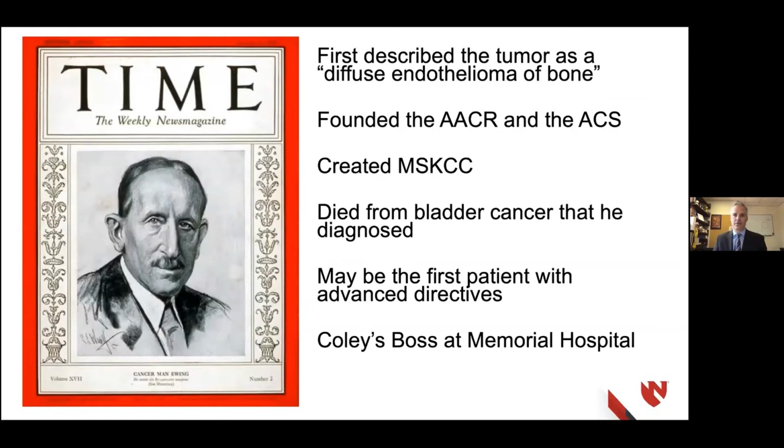So he first described Ewing sarcoma as a diffuse endothelioma of bone, and he saw it in a 14-year-old girl who had it in her radius. At the time, the therapy of choice was surgery, but after surgery, the disease came back, and he was one of the first people who started thinking about using radiation therapy for it. But Ewing did a number of other things as well. He founded the AACR and the American Cancer Society. He created Memorial Sloan Kettering Cancer Center.